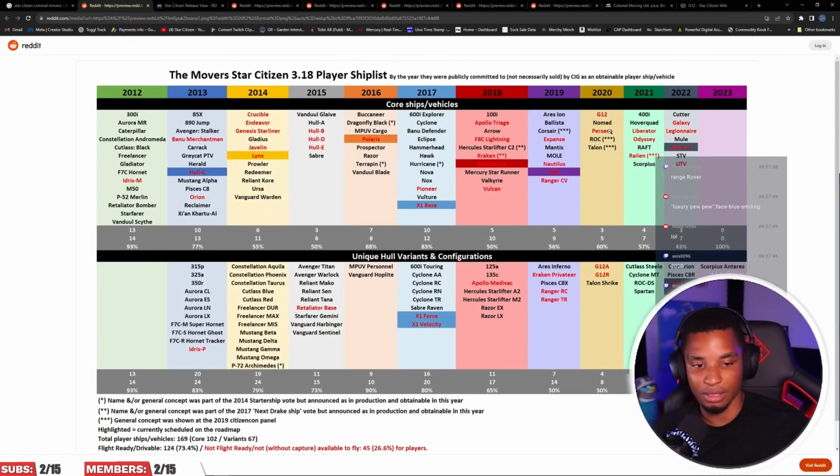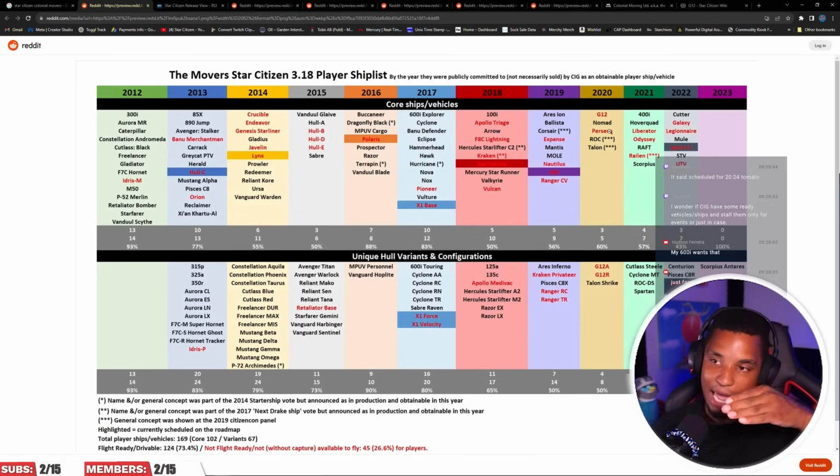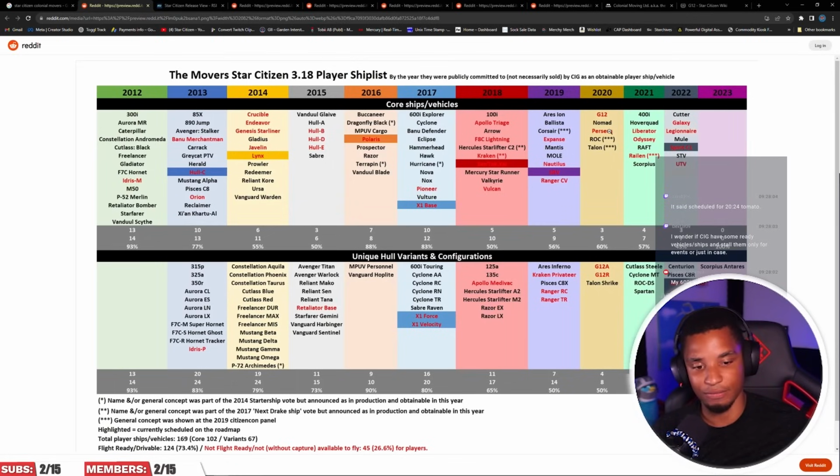So there are definitely... they're on an edge here. If you exclude capital and large ships, they're on a tipping point of really having a vast majority of the ships and stuff in game.